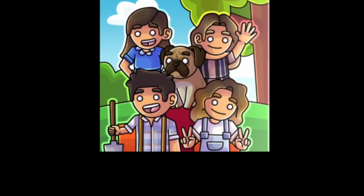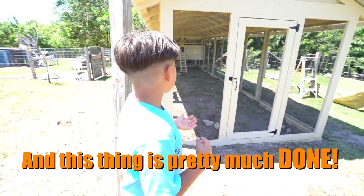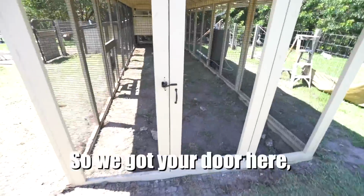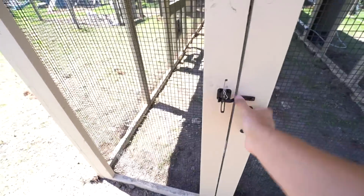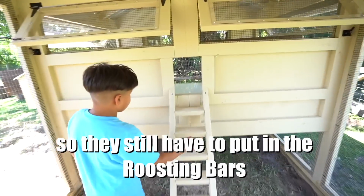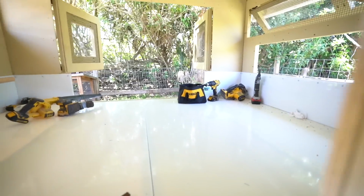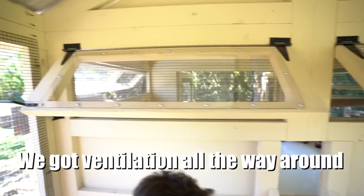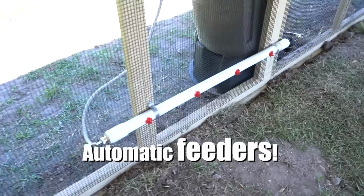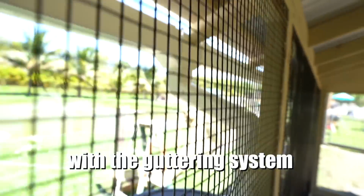Okay, Veezy Kids, it's day 3, and this thing is pretty much done. So we got your door here. Open that. Got your ladder. They still have to put in the roosting bars, and we still got to put some kind of hemp in here. But this thing is pretty much done. We got ventilation all the way around. Automatic feeders, water bucket with the guttering system.